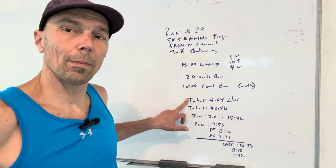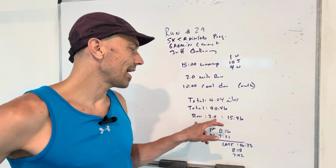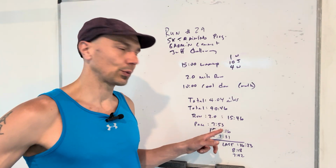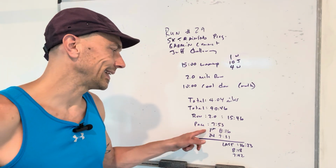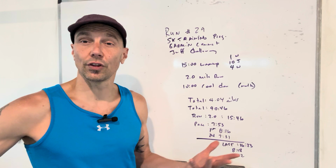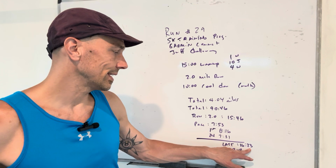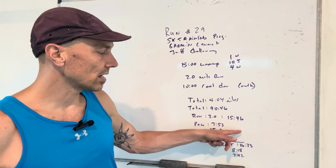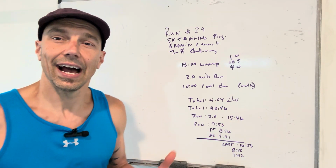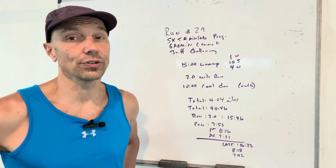I covered 4.04 miles in 40 minutes and 46 seconds. I ran the 2-mile in 15:46. My pace for the 2 miles was 7:53, and I ran a reverse split of 8:16, 7:31. So I'm fairly happy in these conditions, feeling the way I felt. The last time I ran a 2-mile in this program, I finished in 16:23, with splits of 8:18 and 7:42. So I knocked off a good 30 or 40 seconds since the last time. Under these conditions, after having lifted nearly 5,000 pounds of rock, I made some progress. And I think with some rest, I should run a really great 5K.